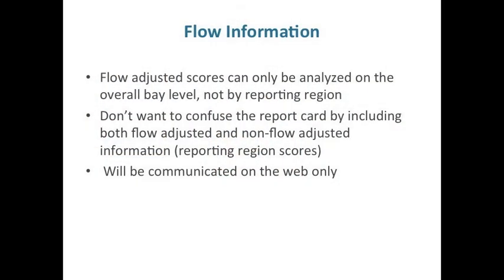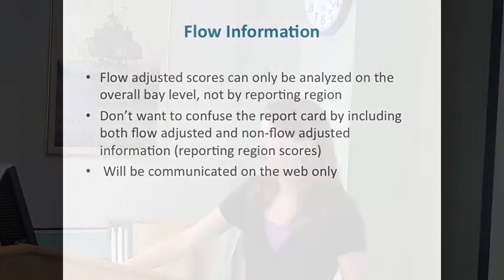We also looked at the overall Bay Health Index as well. So flow adjusted scores are analyzed at the overall bay level. We don't want to confuse the report card by including flow adjusted and non-flow adjusted trajectories and grades on the printed report card. So the entire flow adjusted analysis will be on the website.